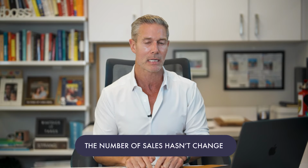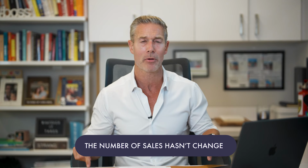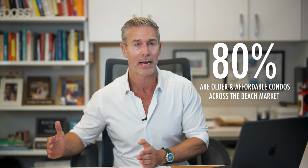Right now, however, in the last 6 months, surprisingly, the number of sales of the older buildings relative to the newer buildings was at the same proportion as it was the year before. So we're seeing the same number of sales this year as last year, which suggests that things aren't getting worse yet. But definitely, if you look at the statistics, it's worrying to see that 80% of the market is older and cheap condos across the beach market.